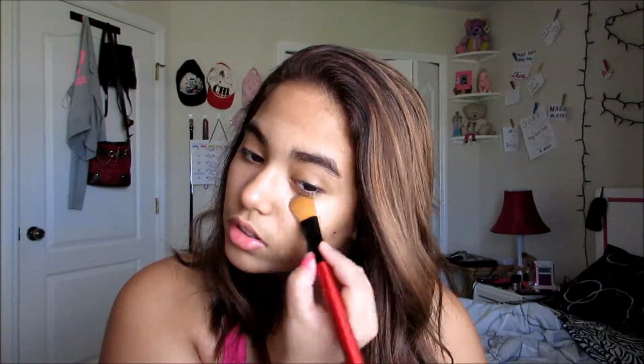I do contour. You can go ahead and skip this if you don't contour, but if you do or you want to see how I contour, go ahead and watch. I kind of just do it in a triangular shape. I just go with the eye and then bring it down and make a little triangle. Do this on both sides. I have my mirror right here, so if you see me looking down, it's because of that.